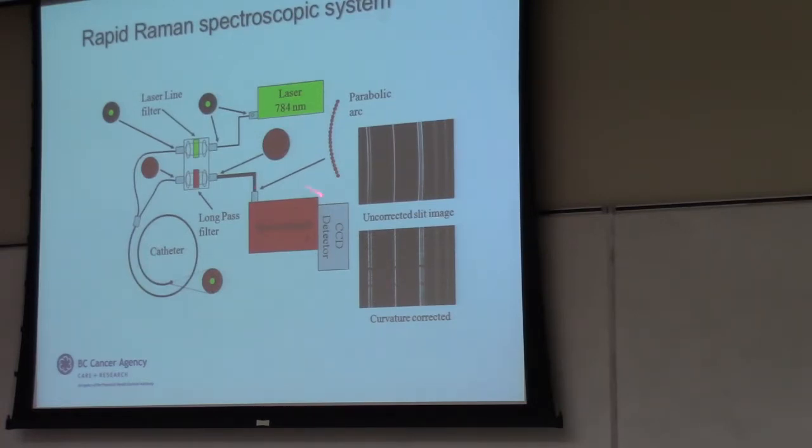So we also have a patent on fiber optic coupling technology that will increase our signal to noise ratio by 60%. By using a parabolic arc that can be coupled to the spectrograph, we are able to do that in hardware instead of using software bands to improve the signal to noise ratio of the Raman. As we just mentioned, Raman is a very big signal.